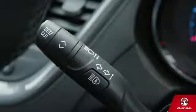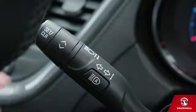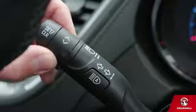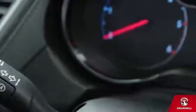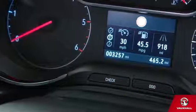Want to know what's going on with your car without getting out of the seat? Your driver's information centre has the answers. Twist the control at the end of the left indicator stalk to find your trip and fuel information, including distance travelled, average speed, and fuel consumption.